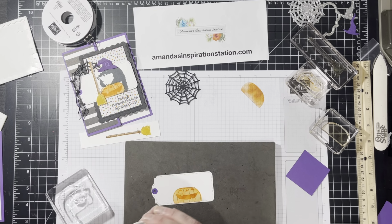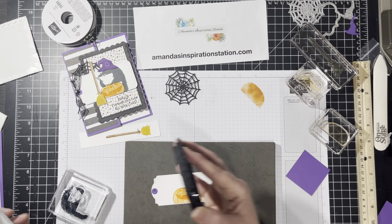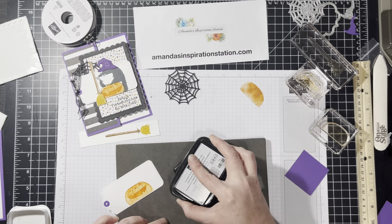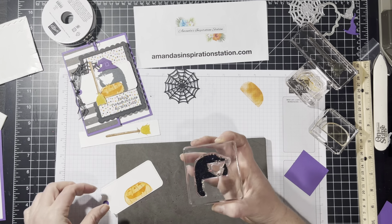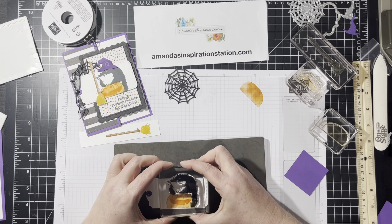Okay, so now I have the cat. I'm just using my black Memento. And I like to turn it around like this. When I'm doing something that's like a solid image, I like to turn it around and really make sure that I'm getting it completely, so that it's really dark, because I want the cat to be black and white.